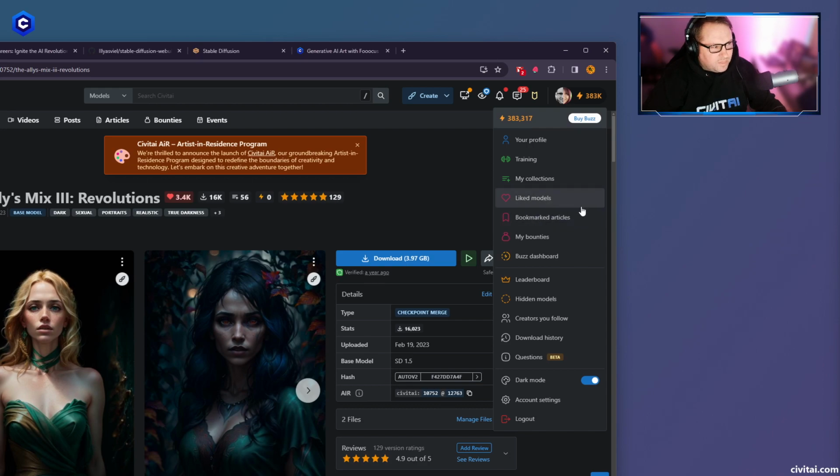Liked models and bookmarked articles. Why is it not bookmarked models? Why is there such a difference here in the way these work? It's just because we grew over time and we added things over time and didn't really think about them at the time. But yeah, we're going to get that fixed up.